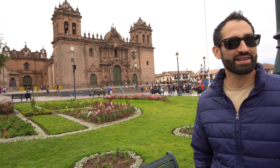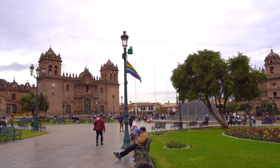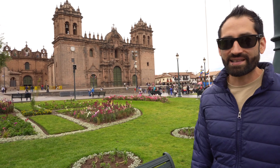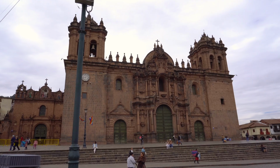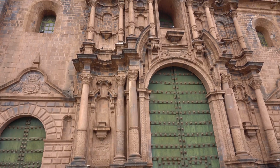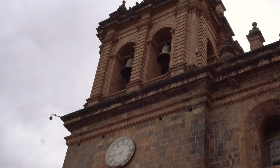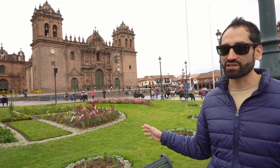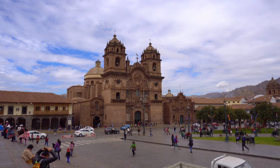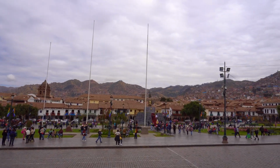First stop here is at the Plaza De Armas, filled with amazing architecture. As you can see, this is a cathedral behind us. It's actually built on an Inca temple. It's built using classical Gothic Renaissance architecture, and a lot of the stone used is actually from the Saqsaywaman temple that we're gonna go to right after this. It's beautiful here.